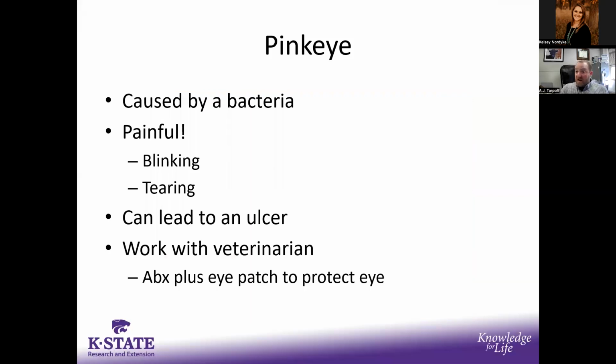Now, when we move away from the eye, other issues that commonly happen, whether these are calves or mature cows, is we can have lameness problems. This is where they don't move quite right. All of a sudden their gait, the way that they move their legs, doesn't look right. They're limping. They may be packing or holding a leg, where they're trying to hobble around on three legs. And there's a number of different causes of lameness that show up in beef cattle.